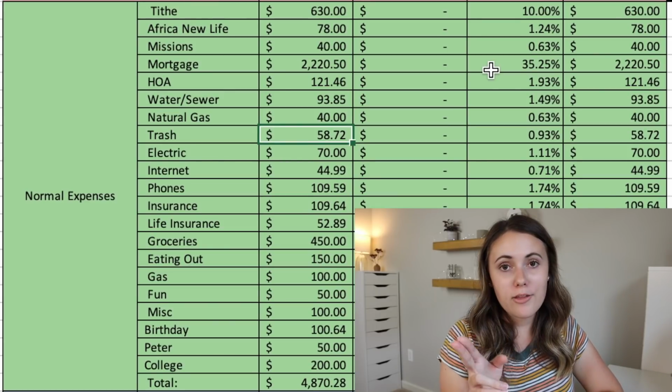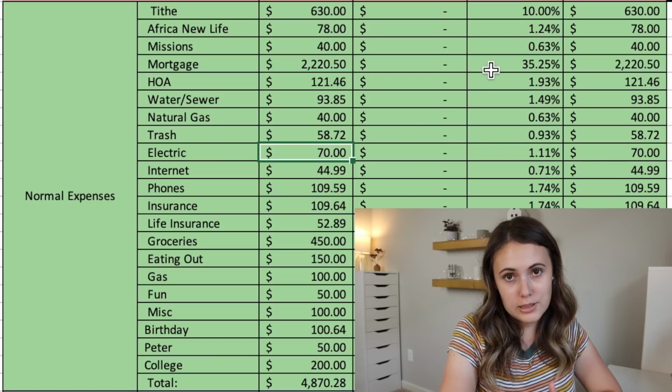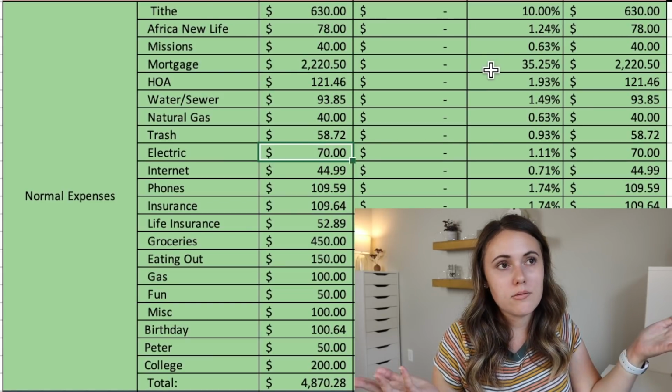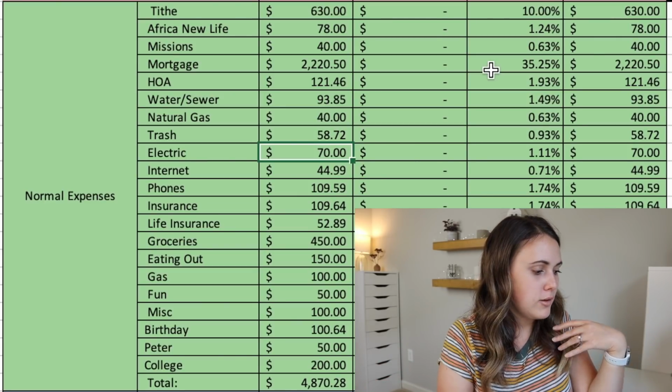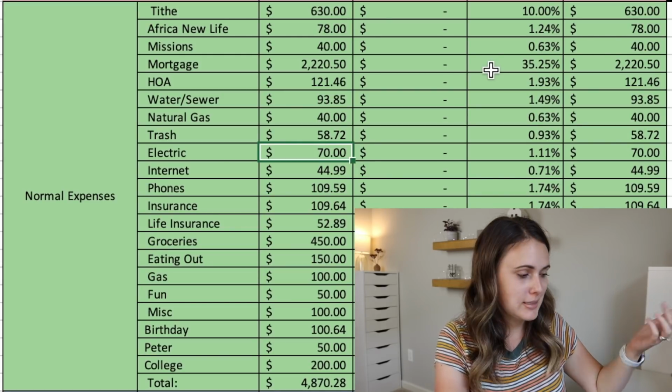We pay trash every other month. This month is a trash month at $58.72. And then electric, we are budgeting $70 for electric. We have air conditioning, but central air, but obviously we're not going to be running that in September, October in Portland, but this also accounts for things that are left on in our house, lights and things like that.